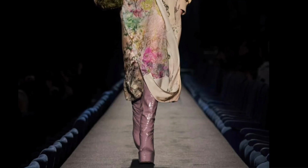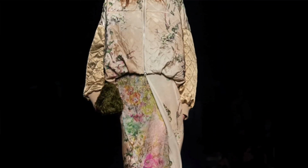With look number 50, it's all the elements that are styled into this moment. You got the bomber, you got the skirt with the drapery, the floral, the patent leather, the satin, the silk. And I love the fact that it's not so dark.